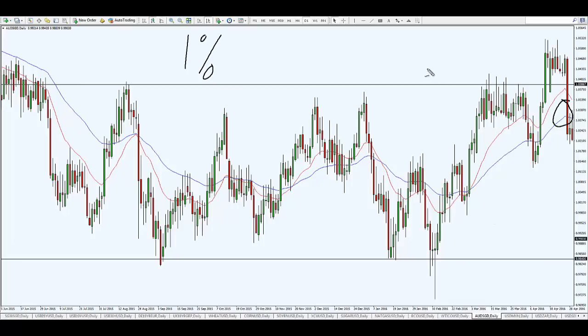You have to understand that trading is all a game of probabilities. Some trades are going to be massive, huge winners. Some trades are going to be losers. And some trades are just going to be pretty much break even or just small winners.